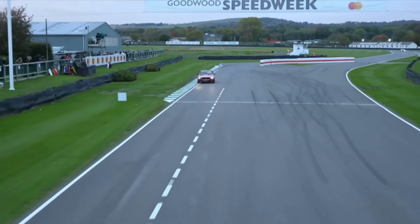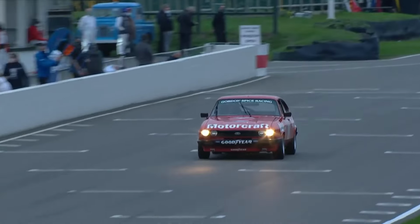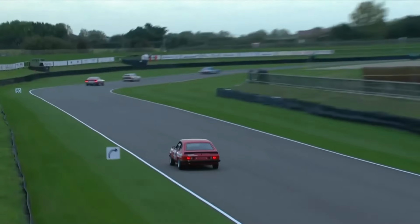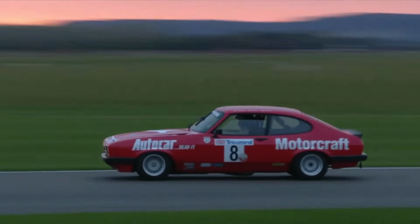Out of the chicane comes Mike Whittaker, and he's going to do another lap, is he? He is. So he's getting his money's worth. Mike's going to be chomping at the bit. He's going to be sat in the pit lane going, when are you going to come in? When are you going to let me have a play? It's like Mike Whittaker has been glued into the car.